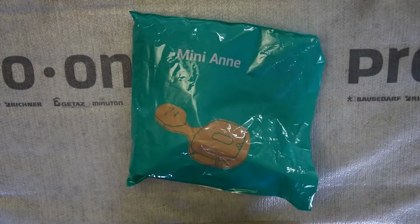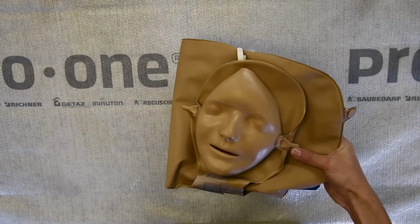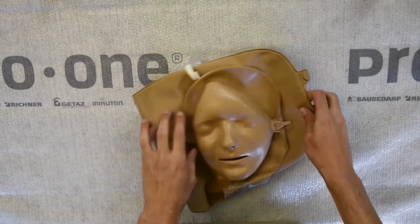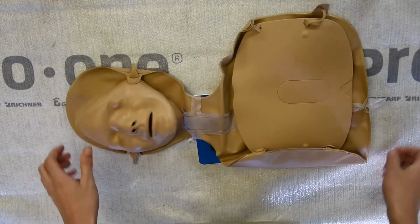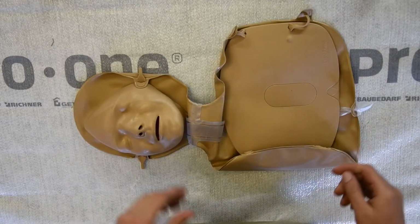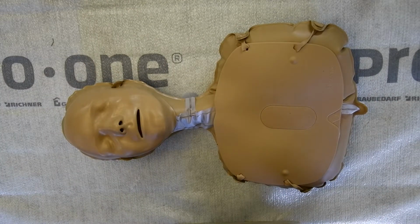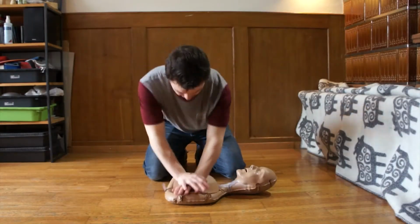This is Mini Ann. Mini Ann is a CPR doll made by Laerdal. She can teach you what needs to be done in an emergency. But Mini Ann has a problem. You see, Mini Ann was made to be as cheap and as accessible as possible, but that means she just can't do as much as others, even if she wants to.